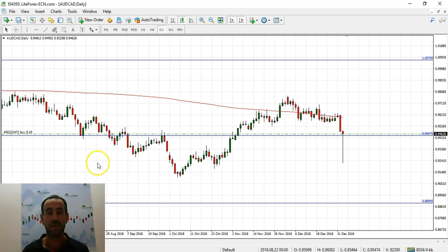We're talking about the Australian versus the Canadian. I actually had a bullish position here. I had a very, very profitable bullish position that I've made about 350 pip before closing out as price began to move to the downside. I was actually concerned of a deep downside correction.